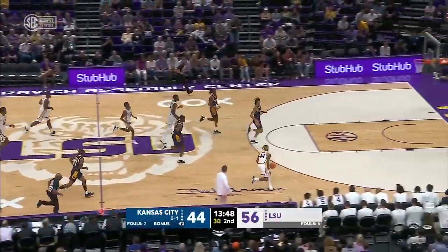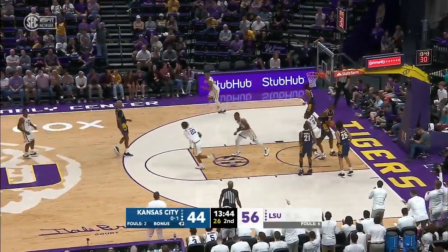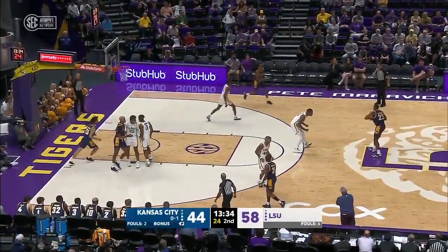Tigers will have an opportunity here. Two on three. That's scooped up. The follow shot is good. That one goes down for LSU on the hustle follow by Justice Williams.